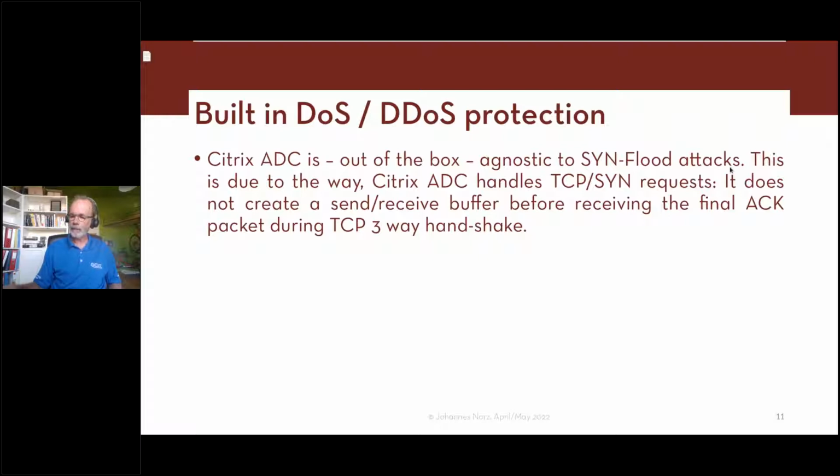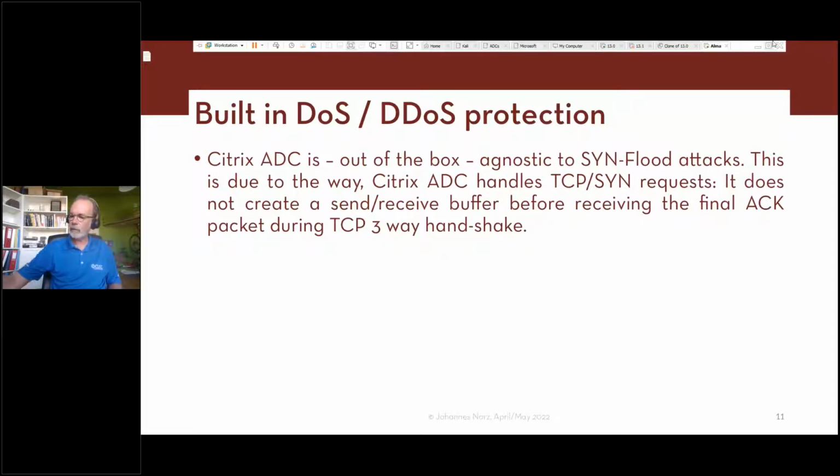Why do we need a buffer if the session is not set up yet? A SYN flood attack will just send SYNs from spoofed IP addresses. So the receiver will fill all its memory with receiving windows and sending windows, and will run out of memory.